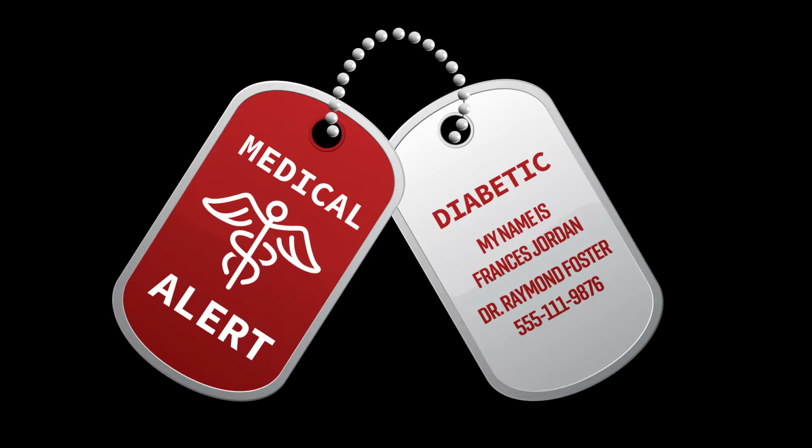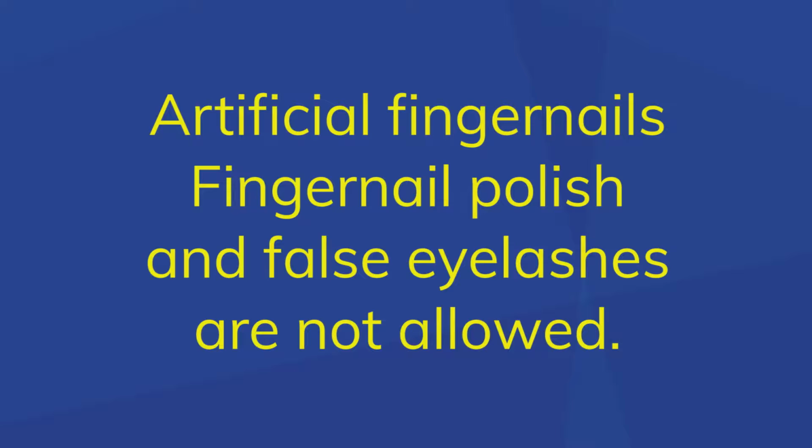If you wear a medical identification tag, such as a medical alert necklace, you may continue to wear it so long as it is kept secure and inside your shirt. Artificial fingernails, fingernail polish, and false eyelashes are not allowed in any operational area of the facility.